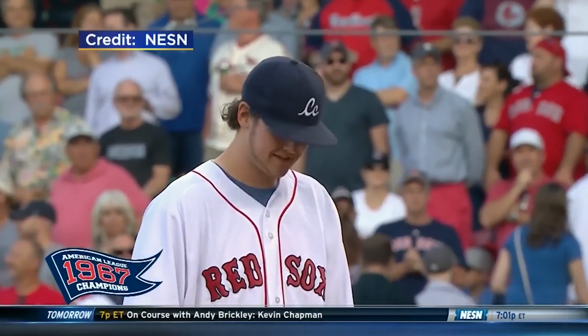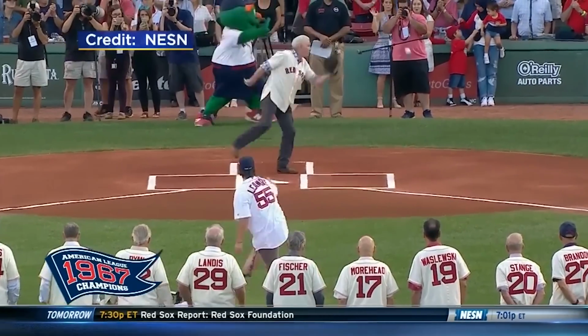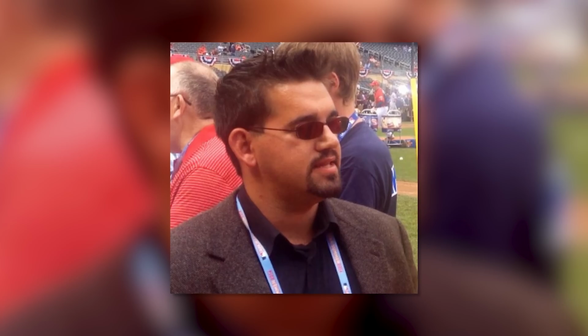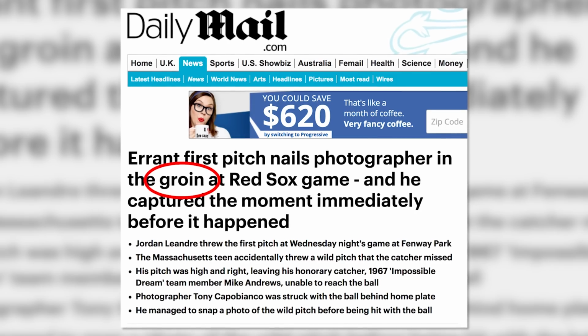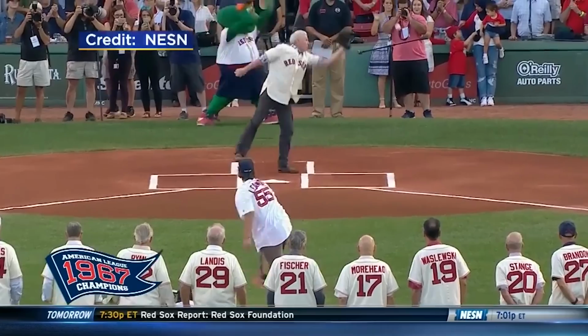Steven, roll that footage. All right, Jordan, fire it in there. Just a bit outside. As you can tell, the pitch sailed just a bit outside and nailed photographer Tony Capobianco right in the nuts. Steven, I'm not sure why the other news sites are beating around the bush and saying that it hit him in the groin. It clearly hit him in the nuts.